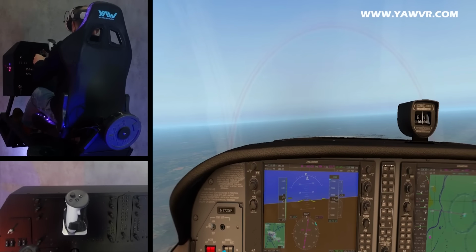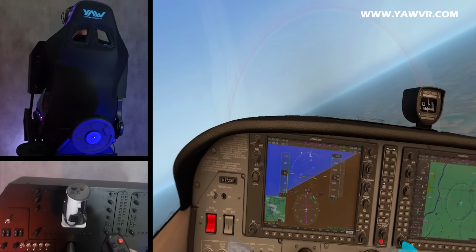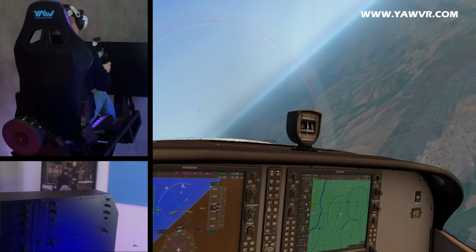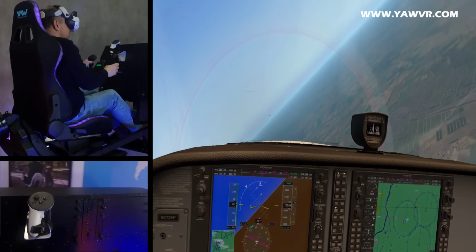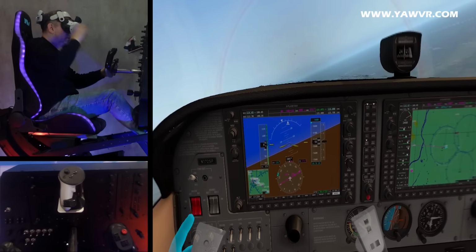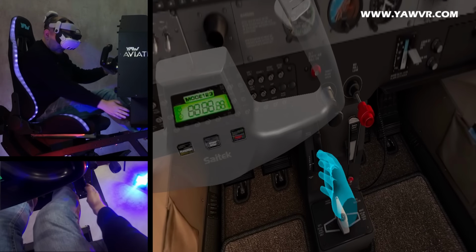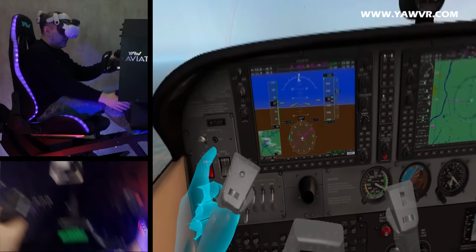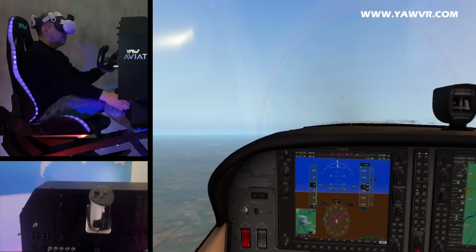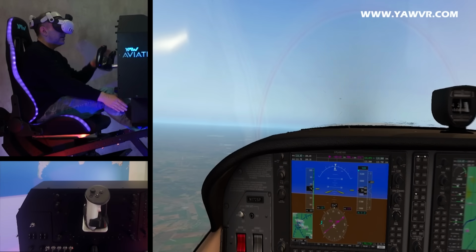Okay, so to show you other capabilities of this kind of simulation, let me show you something, but I have to turn toward you a little bit. Alright, maybe that's great. So now I want to show you what is happening if I'm using the trim. As you can see, we have trim. I will try to make the aircraft in balance.